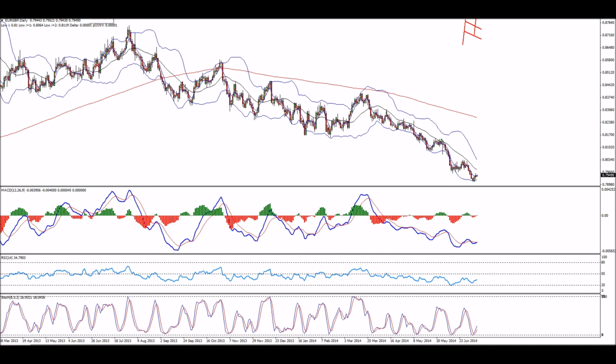But that's pretty much about the euro pound. Very small possible risk for a very high possible potential return. I do think it works.